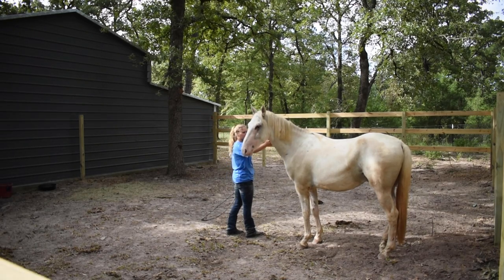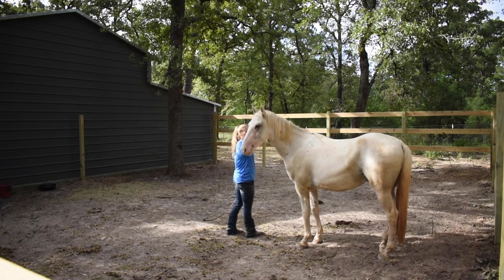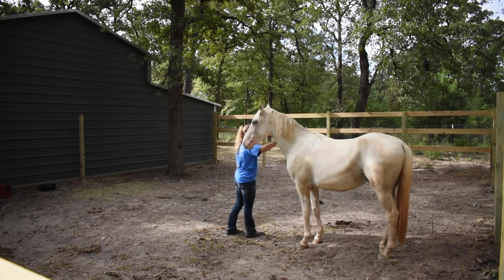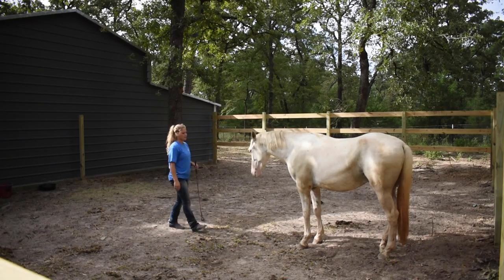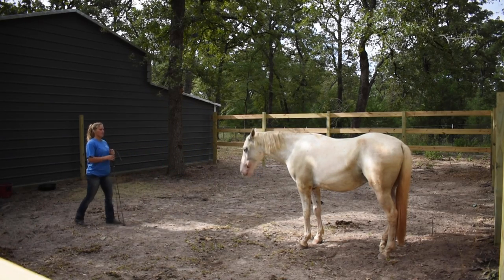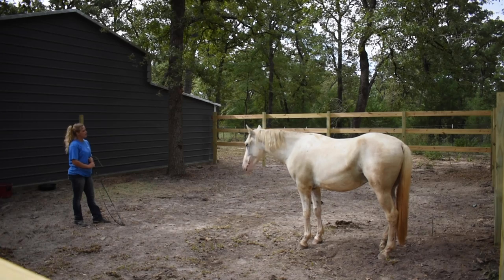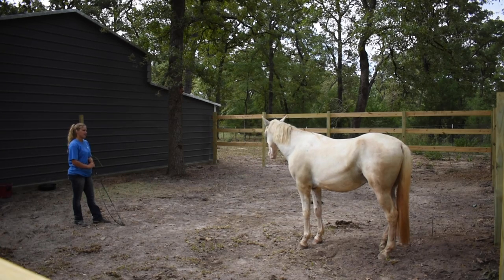Once again, he's kind of looking off into the distance, kind of shutting me out a little bit, even though I'm able to stroke his neck. Good. He comes back to me. There we go. Good boy. He's going to get a big reward for that one. So I'll go ahead and sit here for about 30 seconds. Let him decompress a little bit.